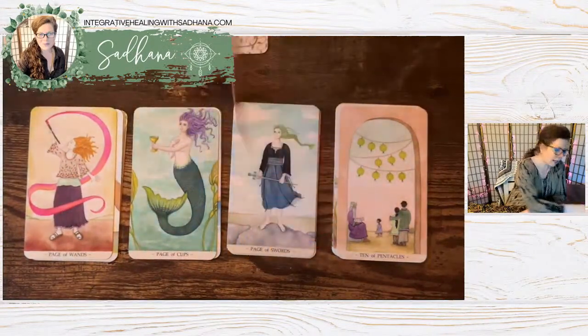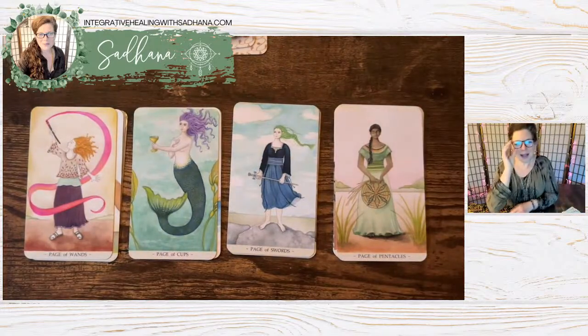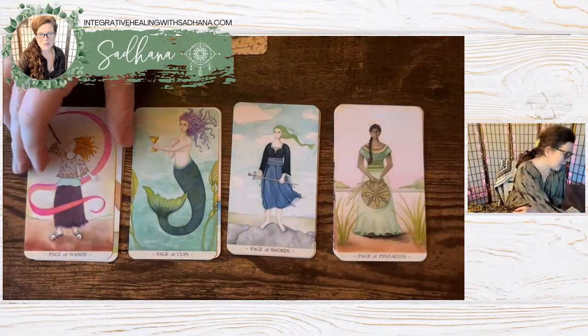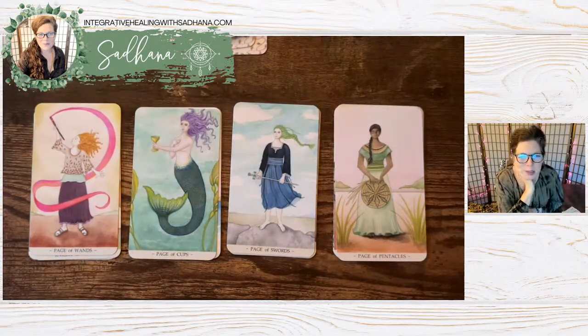Another question that I asked Lupin was what her favorite card was, and she mentioned the Page of Wands, and I have to say I really like that card as well. I think the Page of Wands and the Lovers.